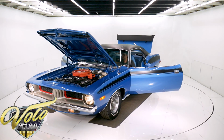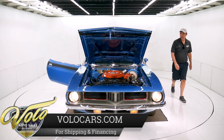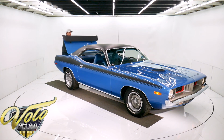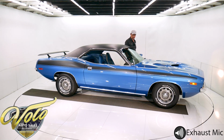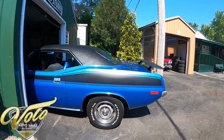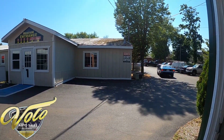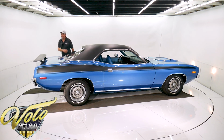Got a great sound. Nice idle. Sounds like popcorn being made. Doors shut nice. That sounds nice. I like the idle. I like the way it revs up. It's just a hot car. Front to back, this thing is just pure hotness.